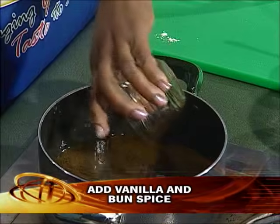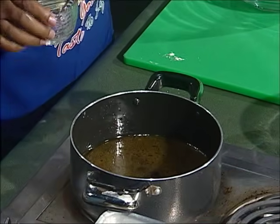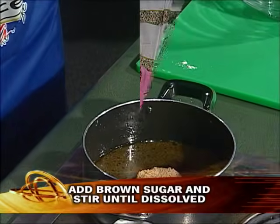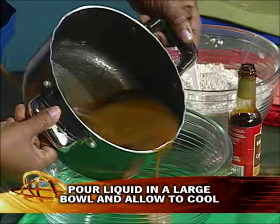Then I'll add some vanilla. Just a wee bit, about a 1/8 teaspoon of bun spice. And remember, it contributes a lovely flavor, but it is optional. A cup of sugar, and here I'm using dark sugar. Now that the sugar granules are dissolved, we will pour this heated mixture in a large bowl.